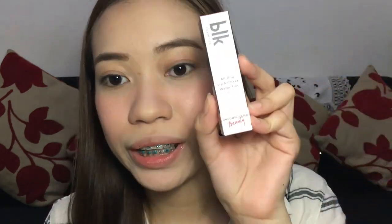So next naman is for the all day lip and cheek water tint. So water tint pala siya. Parang similar lang din siya with the cheek paint. It comes in this box, pero ito mas light naman siya. Parang super subtle pink yung color niya. And then it says BLK Cosmetics All Day Lip and Cheek Water Tint. And meron din siyang parang Korean na text. I got one in the shade Cherry, pero I believe they have 4 shades of this one. They have pink, red, orange, and cherry.